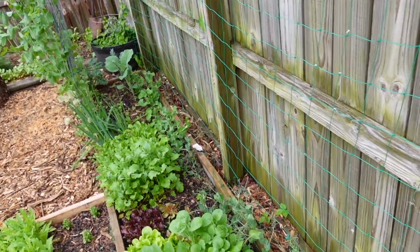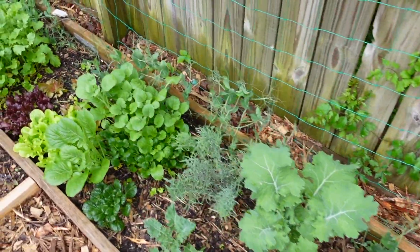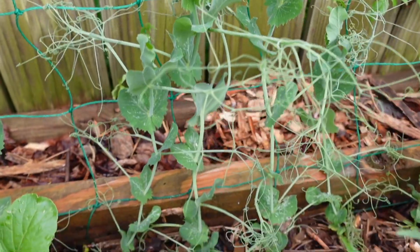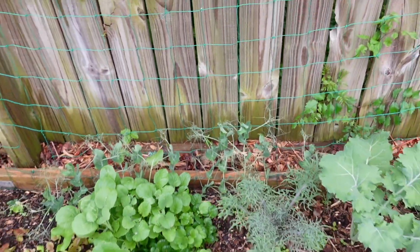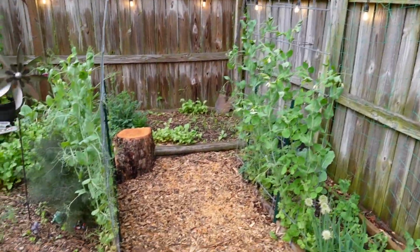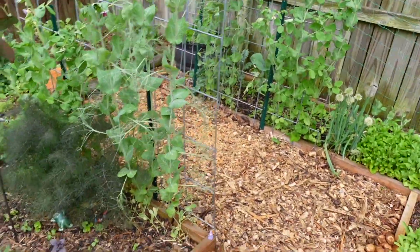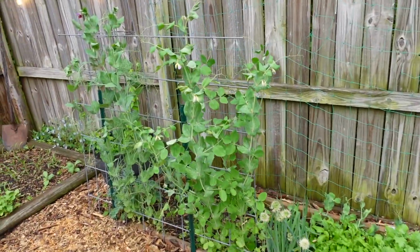So I started some in a flat, got them established, then transplanted them, and that seemed to work fine. The voles weren't as interested in the established plants. So those are a little behind, but they're growing well. It's two different types of peas, but the ones that survived and were planted from the beginning and are at the correct height that I was expecting these other ones to be at are these.